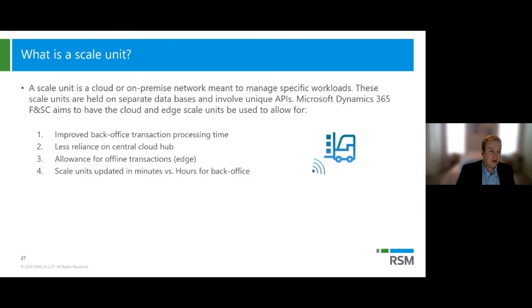So what is a scale unit? A scale unit is a cloud or on-premise network meant to manage specific workloads. These scale units are separate databases that involve unique APIs that are then written back to a central hub or back office system. So on the finance and supply chain side, you would view your back office or hub system to be the web server AOS that your system is on.